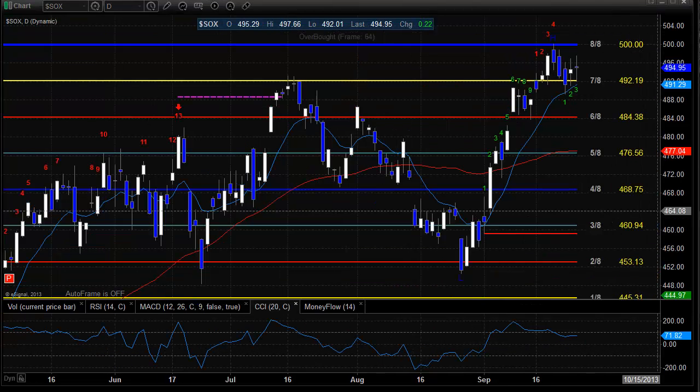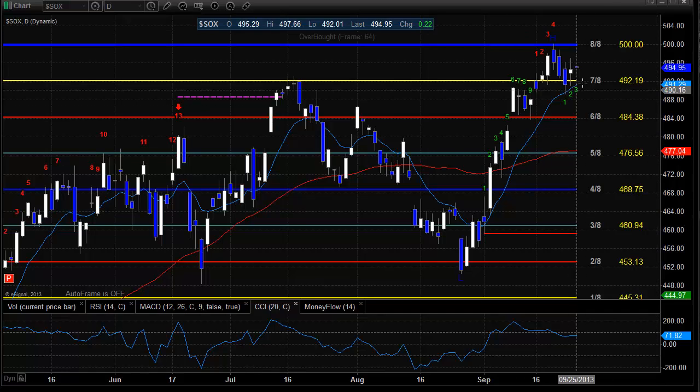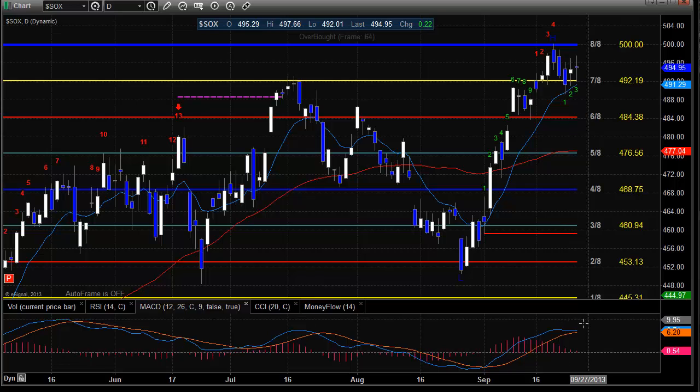Semiconductor index is still hanging tough here, just kind of basing between two key areas, between the 10 EMA and also the 8 ace level of 500. So there's really nothing new technically until we can resolve this range and make a move out of this. But for now, still short-term positive. MACD is still positive in this level, but hasn't made a cross yet to the downside. So we really just need to resolve this little mini range to get some better direction.